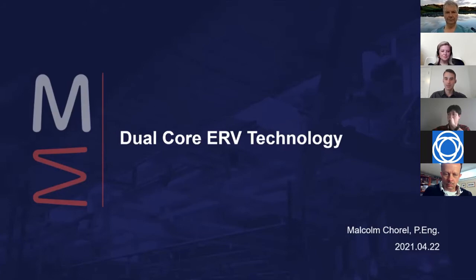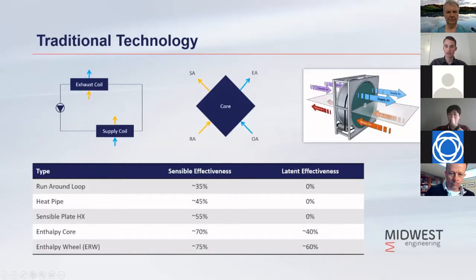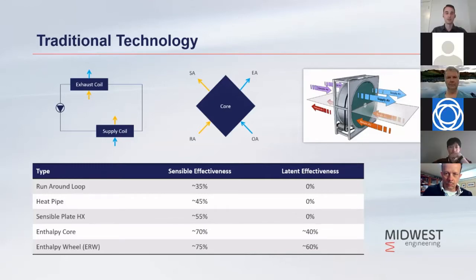Thanks, Tanya. For anyone who's not already familiar, ERV stands for Energy Recovery Ventilator. And what it does is it uses the warm exhaust air in a facility to heat the fresh outdoor air that we're bringing in from outside. So what that does is essentially provide free heating to that air, reducing the use of the gas or electricity that we would normally need.